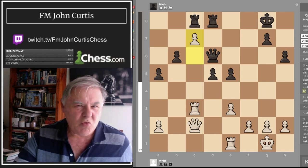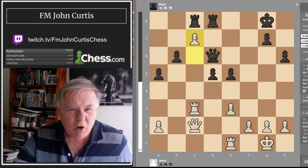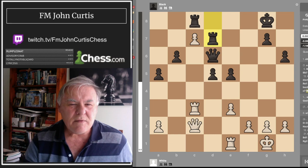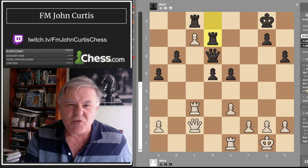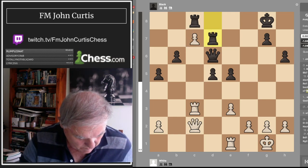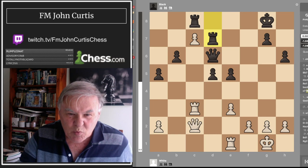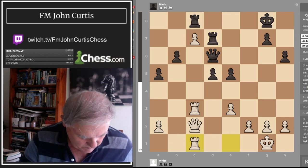And timing is really important here. You'll see that later in the game. Rook here was played, right? And now black's got 3 pieces on the pawn. Black is now threatening to take the pawn. So white, this is why timing is so important, white protects it.